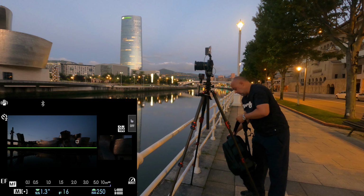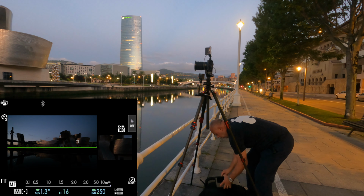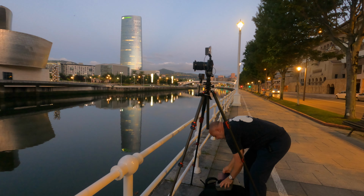I'm going to very quickly pull on a grad, a single grad, I think, just to tame that down. And then we're going to go and take our first image. I'm very excited to be here.